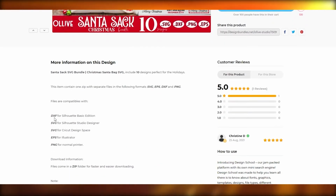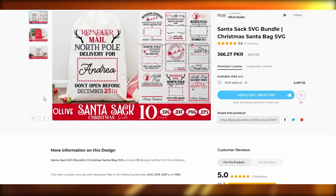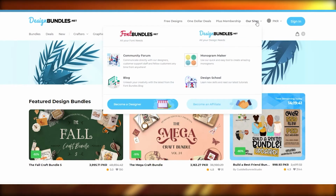And if we scroll down below, we will see that we will have studio files for basic designing. We have EPS for illustrations, SVGs for Cricut design, and SVG for silhouettes, PNGs, and many more, which is pretty cool. And I know you're thinking that these aren't free, but they also have free designs over here. They also have $1 deals. They have Plus memberships and other sections as well over here.